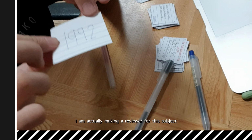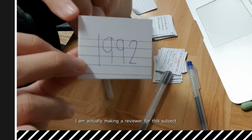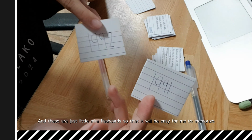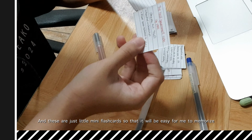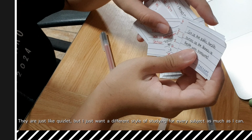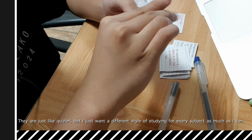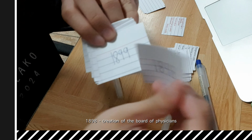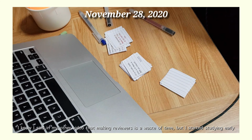I'm actually making some reviewers for my subject. Little mini flashcards so that it would be easy for me to memorize. They're just like for Quizlet, pero I just want a different style of memorizing. So like this: 1898, tapos yung ikaw niya, creation of the Board of Health for Physicians.